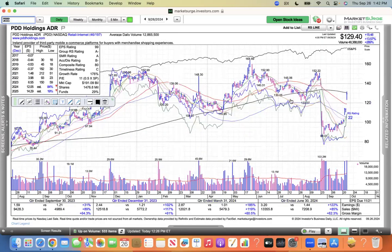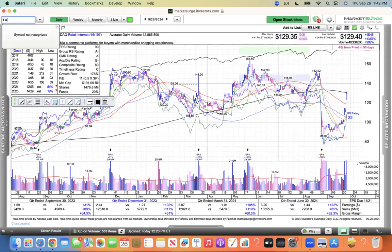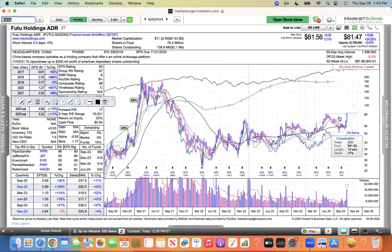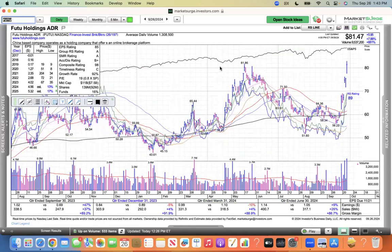PDD, this one has sold off recently. Now it's up against its 200. FUTU, which is a financial stock. This one is up. Let's see what this looks like on the weekly. This has got to be a stage one here. Oh, breaking out of a stage two. There's your stage one, now stage two. And that one's up 24% this week. So they've had big weeks. I do not like chasing stuff like that. But you're free to do what you want. I'm just pointing out the strength there.